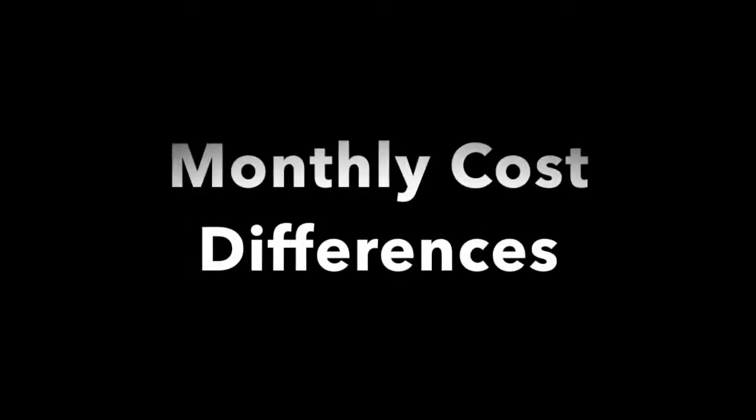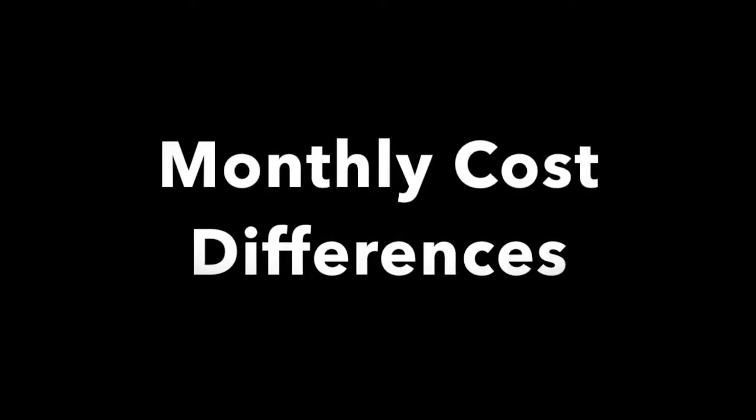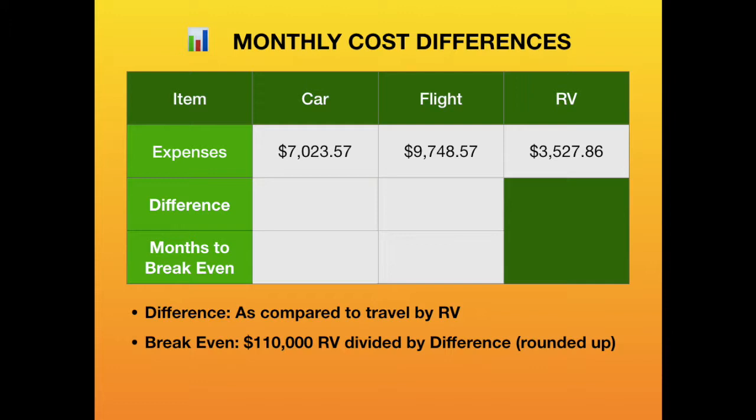So where does this leave us? I wanted to find out what monthly cost differences were between traveling by RV, by car, and by plane. On this chart, I listed expenses for each type of trip and ended up with a cost difference of $3,495.71 for travel by car and $6,220.71 for air travel.